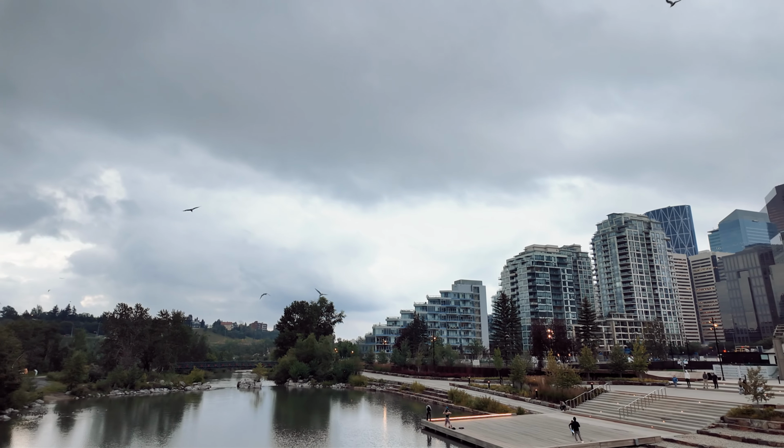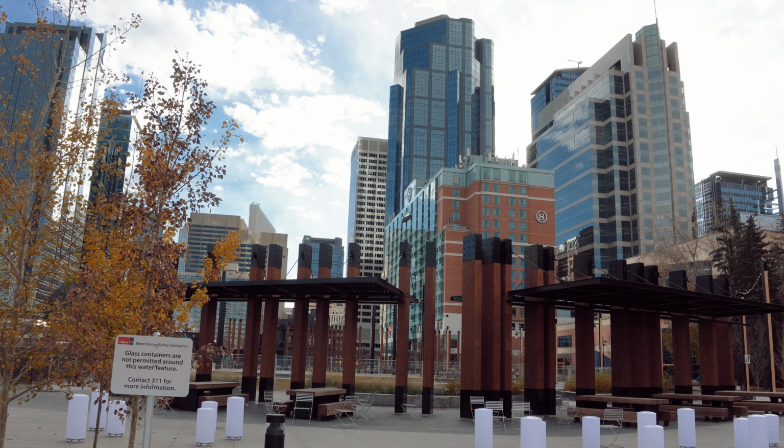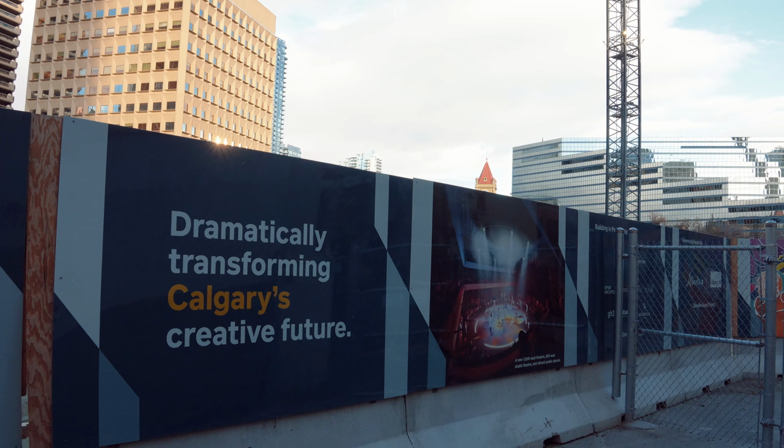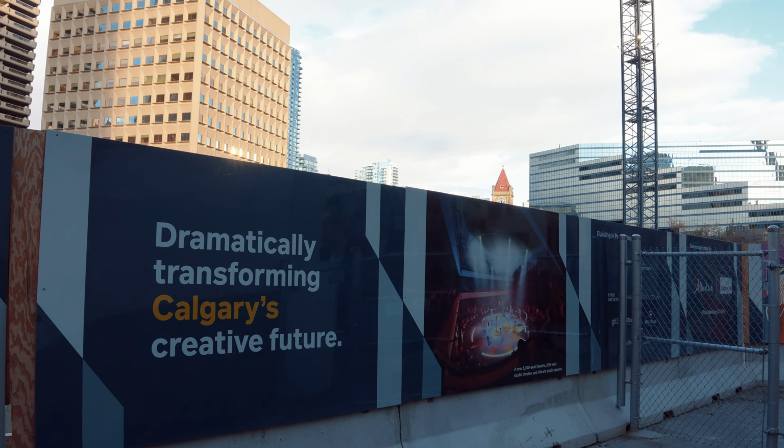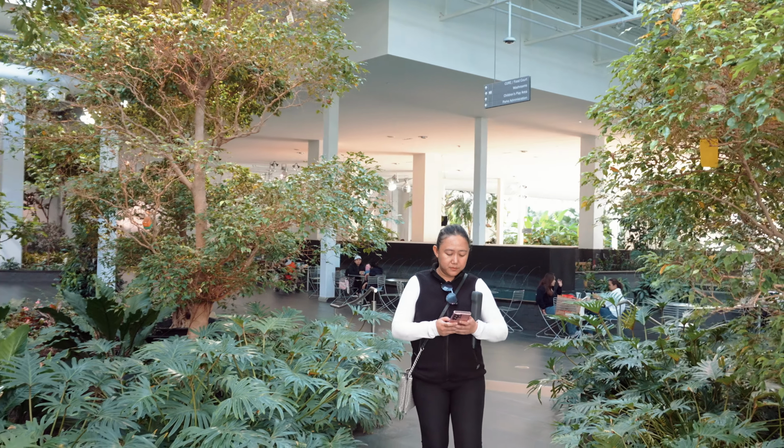Princess Island Park, a stunning island park in the Bow River, usually packed during summer. Olympic Park, which as I said earlier is under total transformation. Then there's Devonian Gardens, a unique indoor tropical oasis inside the core shopping center. Yes, it's a park in a mall.